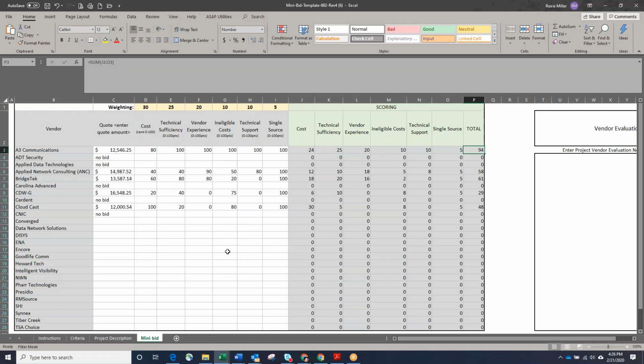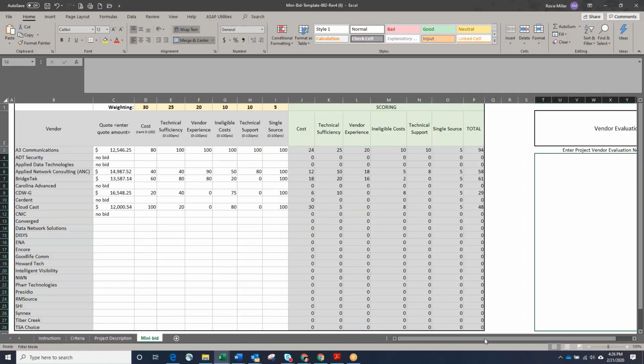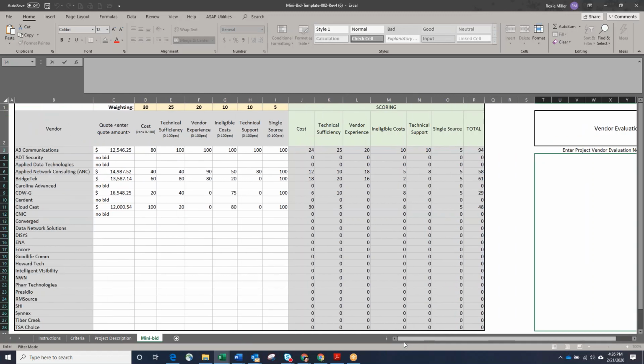So I'm going to take everything I just wrote down in my notes. I'm going to come over here and, mimicking something similar to these evaluation notes here, I'm going to fill out my vendor notes in my spreadsheet right there. And this mini bid is finished.